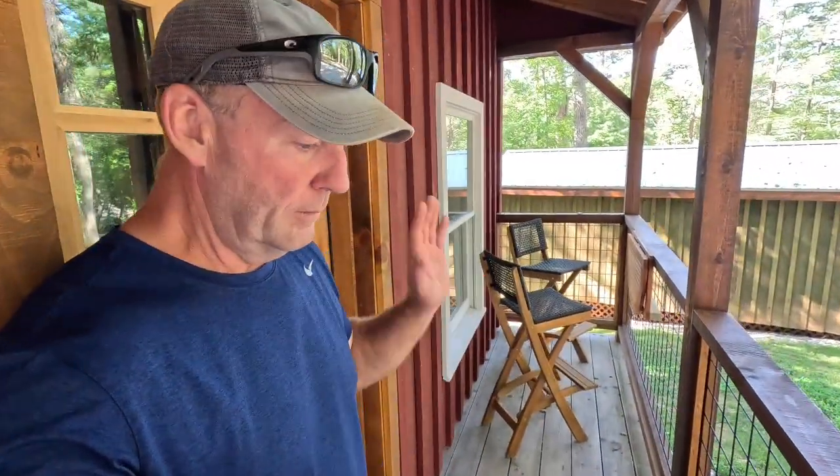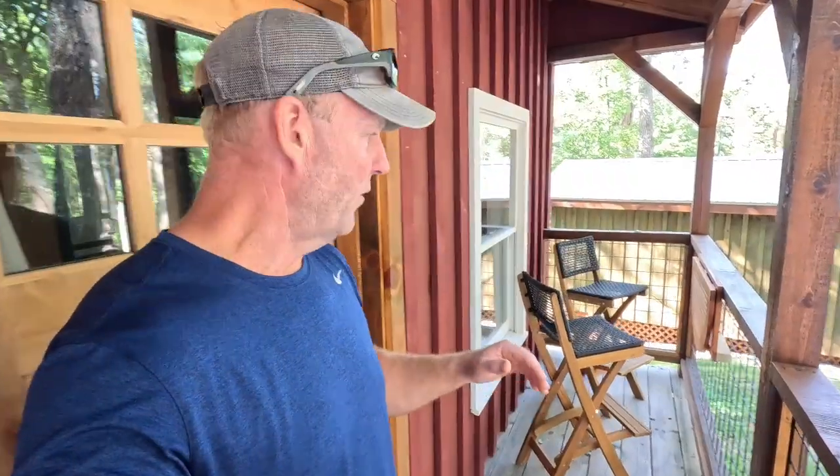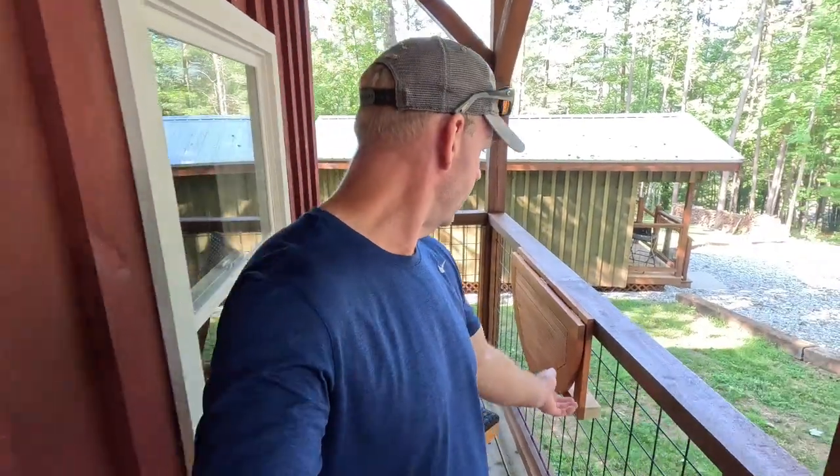Cabin 2. Cabin 2 was obviously the last one to get done. We're out here on the porch. You can see the railing. We use this hog fencing. It really looks fantastic. One of the things I've done since we've opened is add these flip-up tables on each of the porches. They're a big hit with a lot of the folks that stay here. They sit down in these chairs, out here on their computer or really just enjoying their morning coffee, and they've been a big hit. So each cabin has one of those as well.